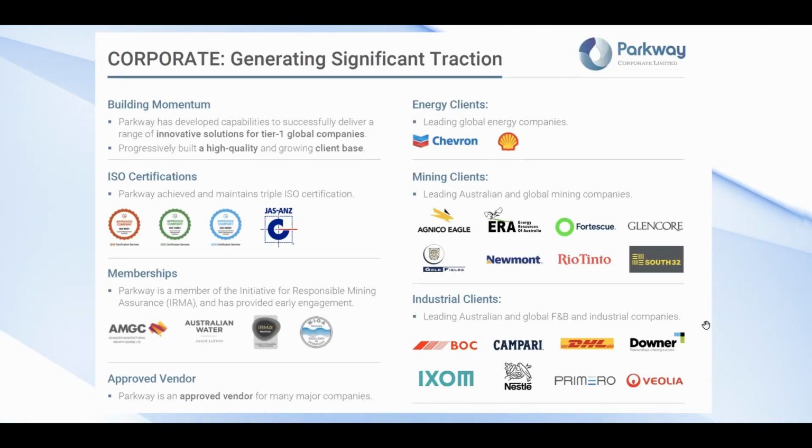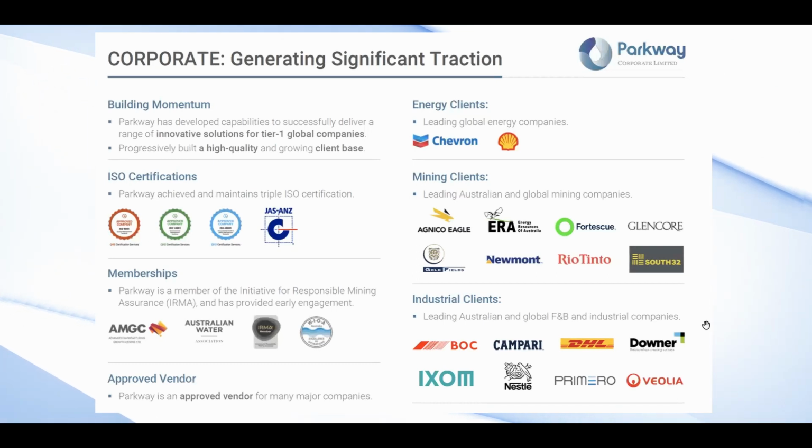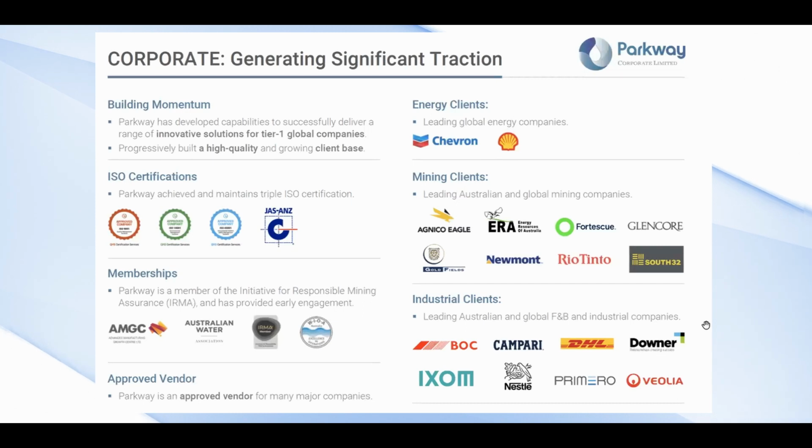I would totally agree. I think you're almost understating what you have delivered so far, and what I would like to emphasize from my side is that we should not underestimate how transformational the solution is that you're providing to this first industry, the coal seam gas industry.